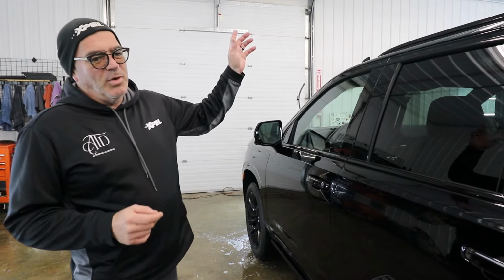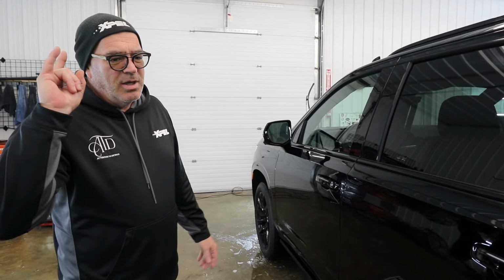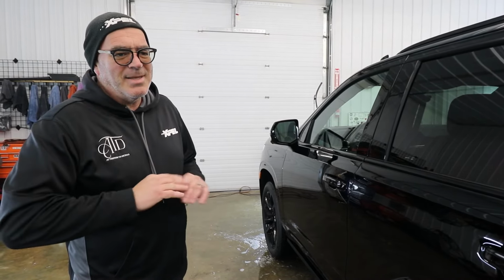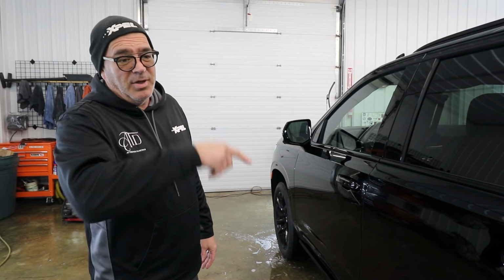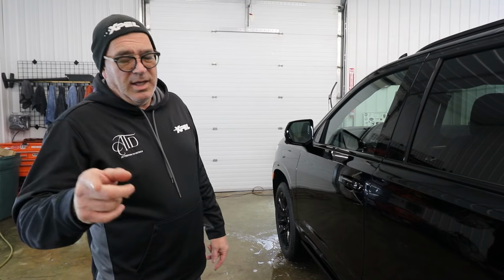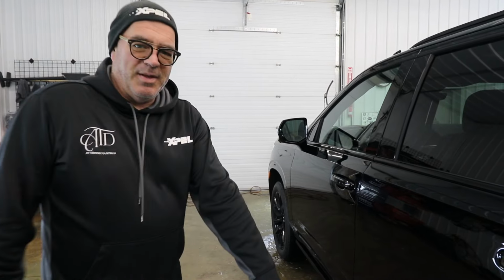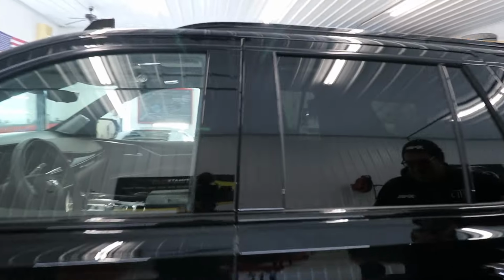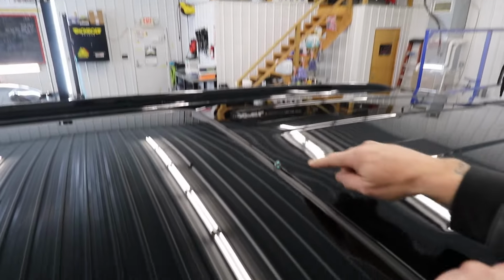So one thing I want to show you, because he did take this through the automated car wash, I was told, I believe once or twice max, after he got it, and then he brought it straight to us. I'm going to get up here on the roof with Kenny, so the camera might move a little bit, but we're going to show you something. I'm going to get up on this side, Kenny, I think would be better. You can get up on this side here. Up here, you good? Check this out right here.